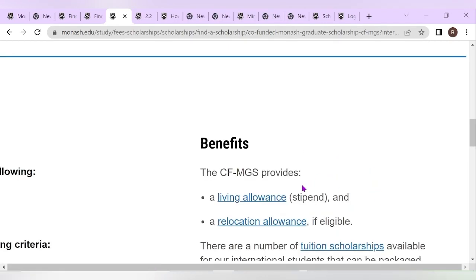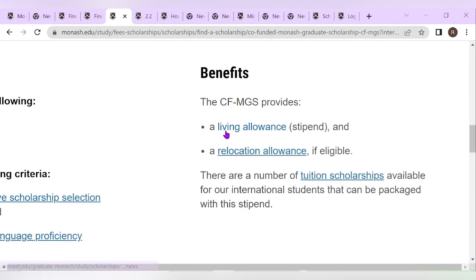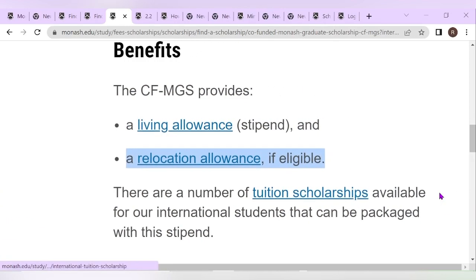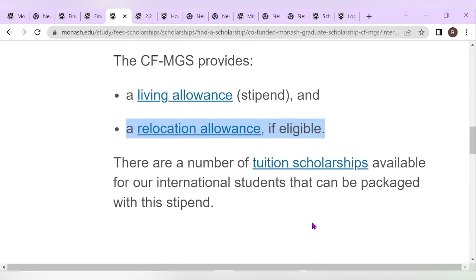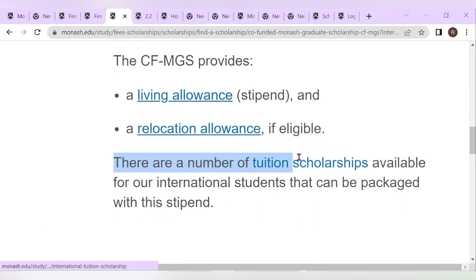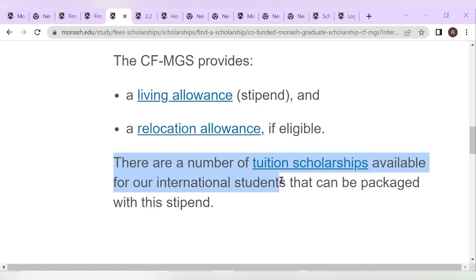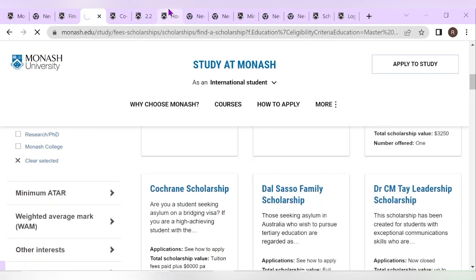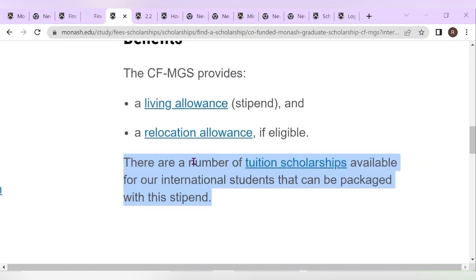Let's look at the details or the benefits of the scholarship. This scholarship provides you a living allowance or stipend, and a relocation allowance if eligible. For international students, you're eligible for a relocation allowance, and there are a number of tuition scholarships available for international students that can be packaged with this stipend. That means you can combine one of the scholarships that I mentioned here already with this other scholarship to benefit from it.